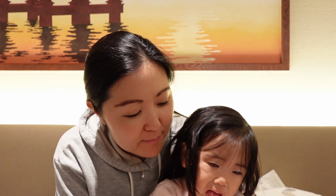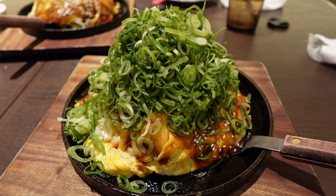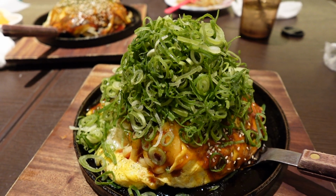We're at Hiroshima Okonomiyaki restaurant in Yokohama. But I guess this reminds us a little bit of our last trip to Hiroshima. I'm excited. Abby got her food already. The kids set, which came with jelly. Get the sizzle.